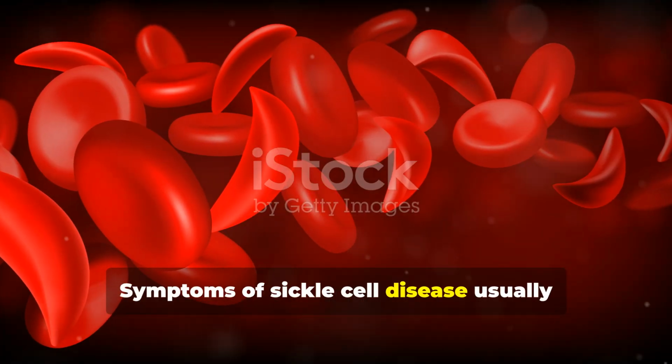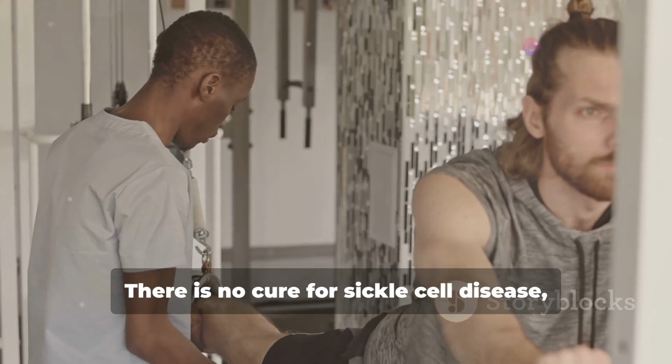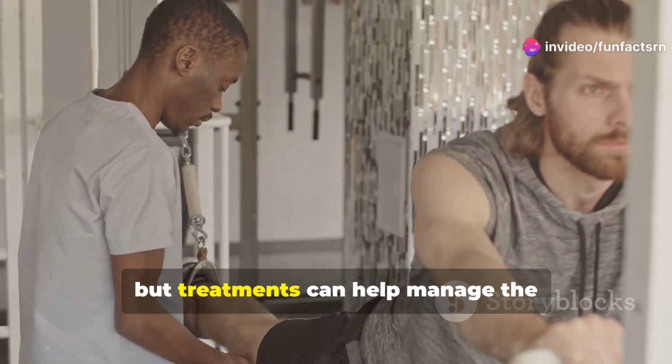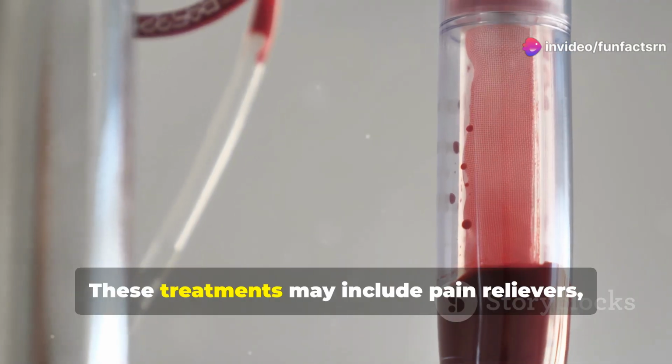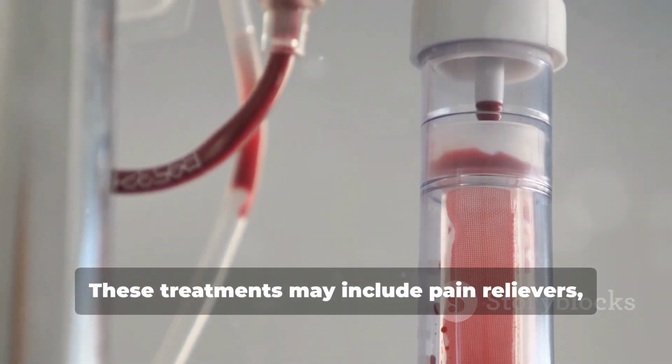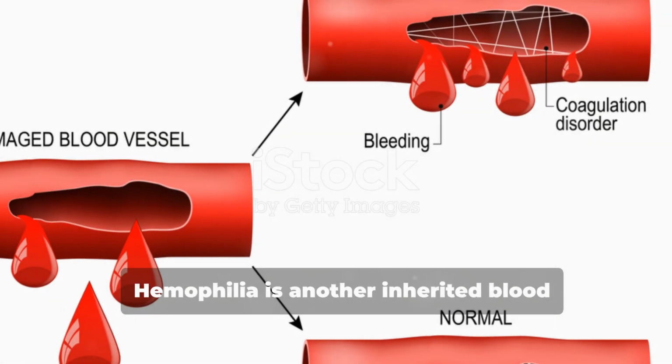Symptoms of sickle cell disease usually appear in early childhood and can vary in severity. There is no cure for sickle cell disease, but treatments can help manage the symptoms and prevent complications. These treatments may include pain relievers, medications to prevent infections, and blood transfusions.